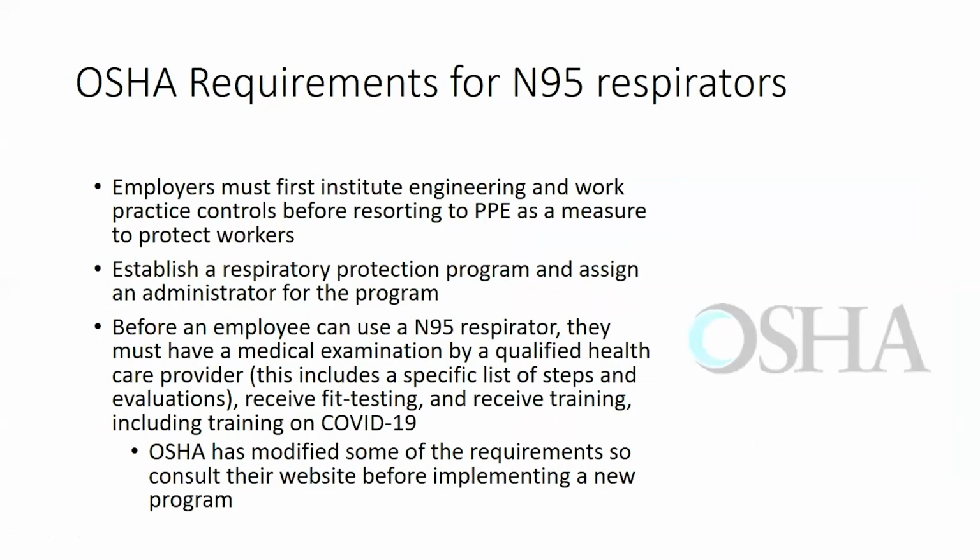Respirator use in the workplace is also regulated by OSHA. Now, OSHA always makes this statement, employers must first institute engineering and work practice controls before resorting to PPE as a measure to protect workers. The truth of the matter is, in dentistry, we have to use PPE as a primary method of protecting workers because we don't have engineering and work practice controls that would eliminate the hazard of coming into contact with body fluids. So PPE is how we do that in dentistry.